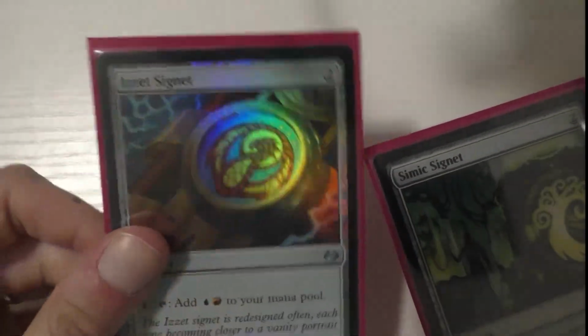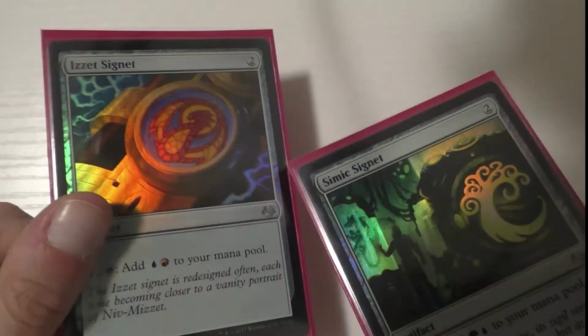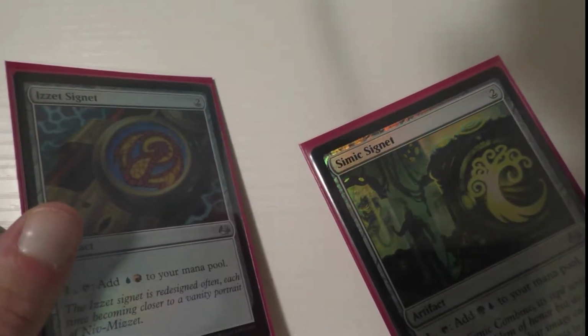So the next deck is Ladies. I got 2 of the Signets in foil. I got Izzet Signet and Simic Signet. So really exciting to have these. Some of these are actually kind of expensive. Some of the Signets are just like $10, which is crazy, but they're really good, obviously.